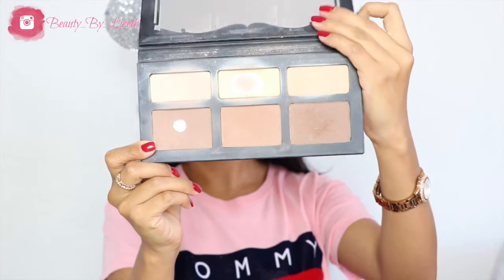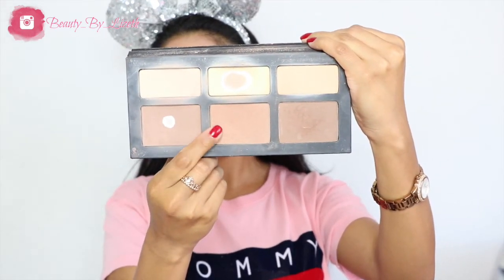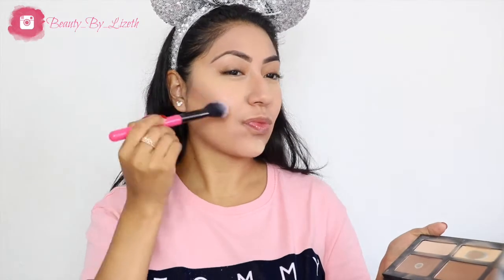To carve out my cheekbones, I'm going to be using this Kat Von D shade and light palette, and I'm going to be grabbing this middle shade right here and using this brush. I believe it's from the drugstore. I can't remember exactly where it's from, but I'll leave it down below. It's amazing. It's very precise and very defined, so it really gets into those cheekbone areas, and I believe it was £3. I know I've mentioned it previously, but I absolutely love this brush and I think it's a great investment.